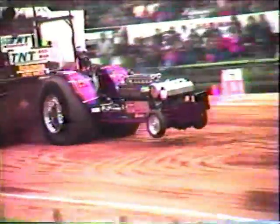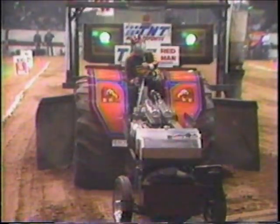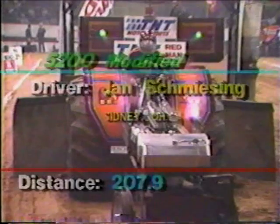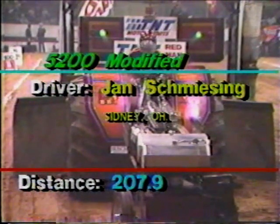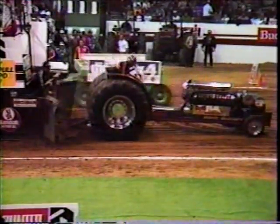Here we come now. That big Allison 1710, he's probably hitting 4,000 to 5,000 RPM. A good run for Jan Schmeising here in the 5 modified. And he comes to a halt at 2:07.9. Mike, we see some flames coming off. What is that? When the engine goes back to an idle, the fuel injection system hasn't quite caught up with itself yet. It's just a little bit of extra fuel going through the engine.